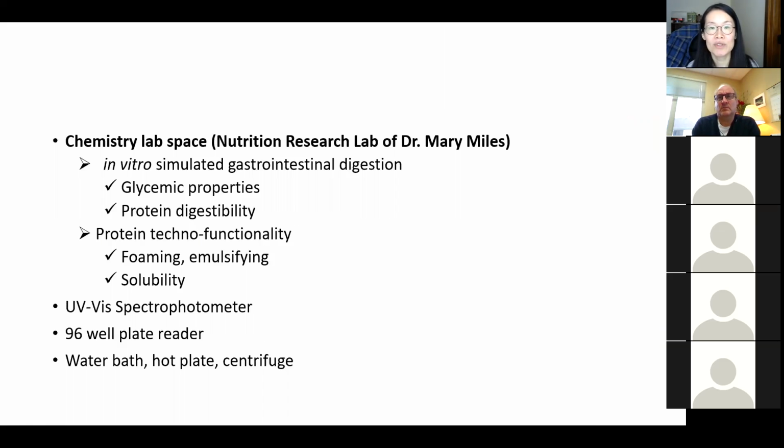We also use the chemistry lab space that is owned by the nutrition research lab of Dr. Mary Miles, and she is very kind to let my students use her space, because our research lab is strictly food grade, but we also need to do some chemical testing. When we do non-food grade chemical testing, we use her lab space. There we do the in vitro simulated gastrointestinal digestion.